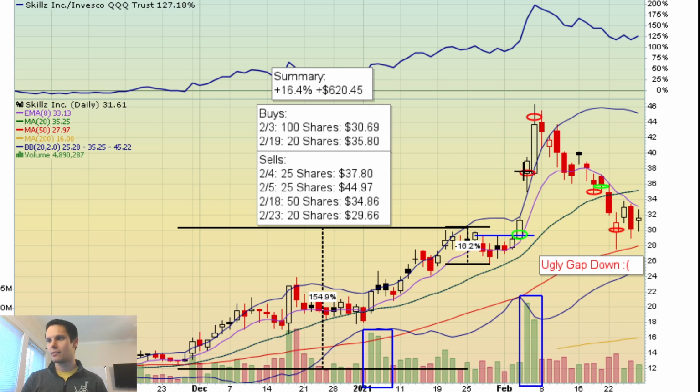Sold half the next 2 days into strength. Got stopped out on the rest as we broke under the low here, put a little bit back, 20 shares back, and then, in hindsight, shouldn't have done that. Got flushed down and got hit with a gap down. So that really dented this. This could have been a $750 win if that didn't happen.